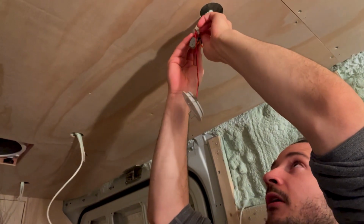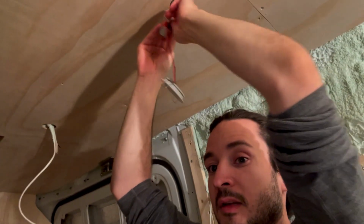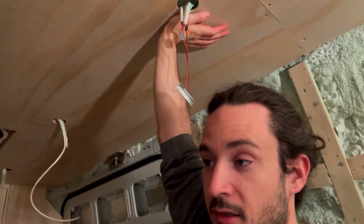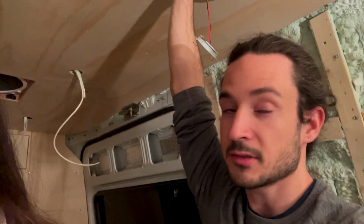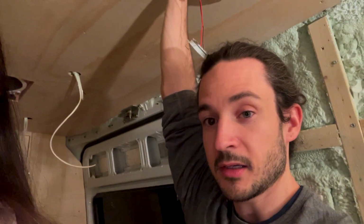If you weren't aware, apparently I wasn't aware either, but setting them up in a series is not good because then you lose power as you go. So parallel it is.